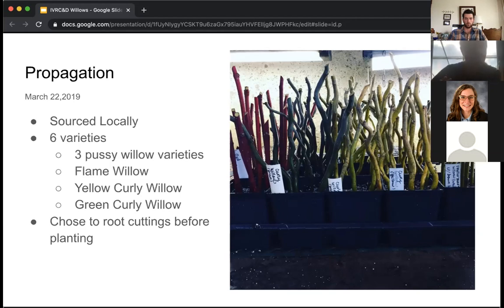So I bought the 6 different varieties of cuttings from Jess. 3 of those were different varieties of pussy willow.